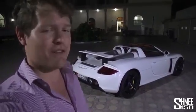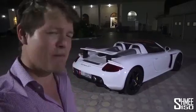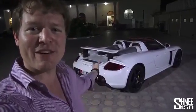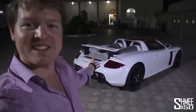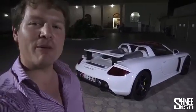I actually love that gear stick position as well, how it's up on the centre stack. Oh boy, I don't want to say goodbye to it. That was so much fun. Driving the Porsche Carrera GT here in Abu Dhabi. Phenomenal, phenomenal car.